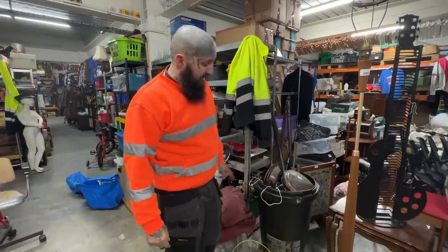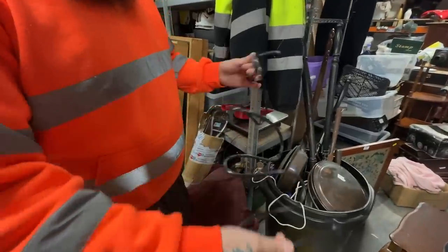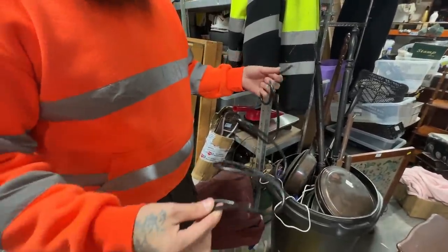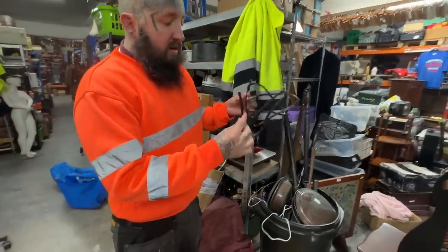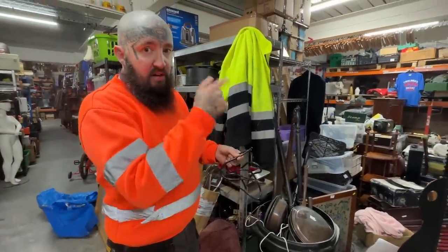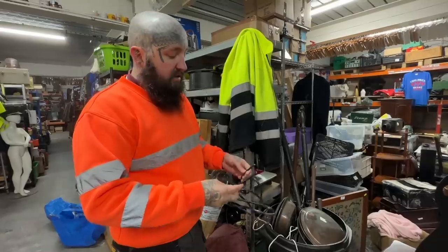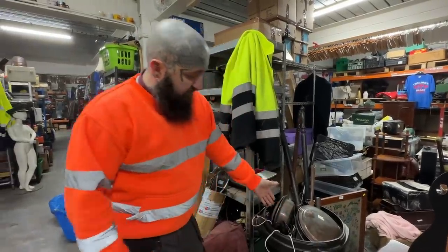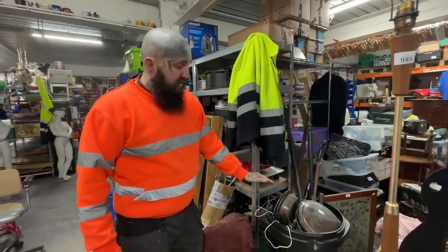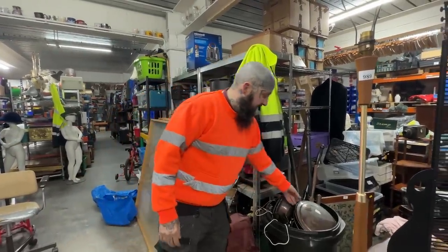Another little tip while I'm here: when you get electronics, if they're broken and not working and they're not worth selling as spares or repairs, I cut the plugs off and keep the plugs so I can reuse them on other electronics that are missing plugs. Then I cut the cables and just put it all in the bin like that until it fills up, then take it to the scrapyard, and you get about 40 or 50 quid.